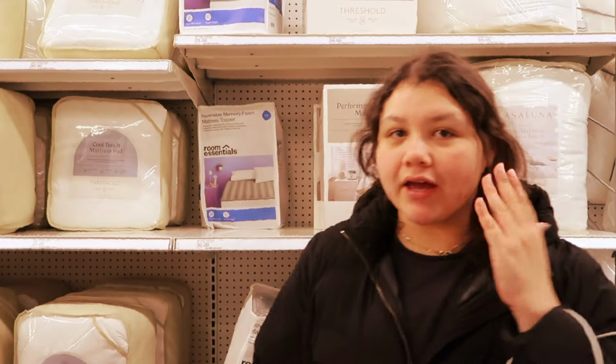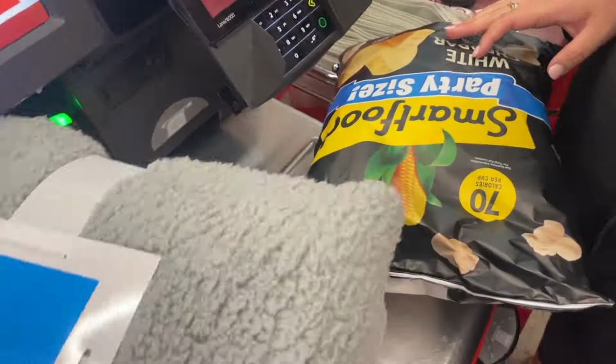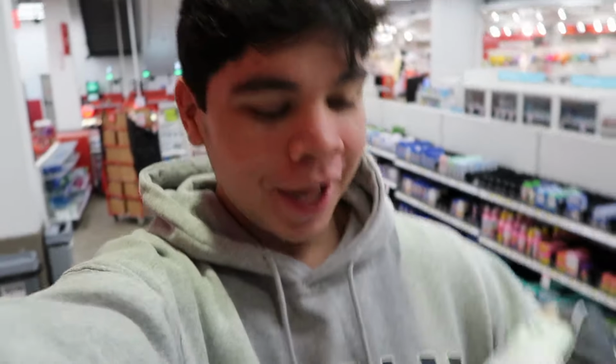Hey guys, I'm currently in Target because I had to get a blanket. I don't want to freeze over tonight. Oh my God, today after my workout, I was bright red. No side profile. Yes. Just touched down in Target and I got myself some cheddar popcorn and a blanket because I wasn't able to bring one. I was gonna bring my Barefoot Dreams one, but it was just too big. So yeah, now we're going back to our room.